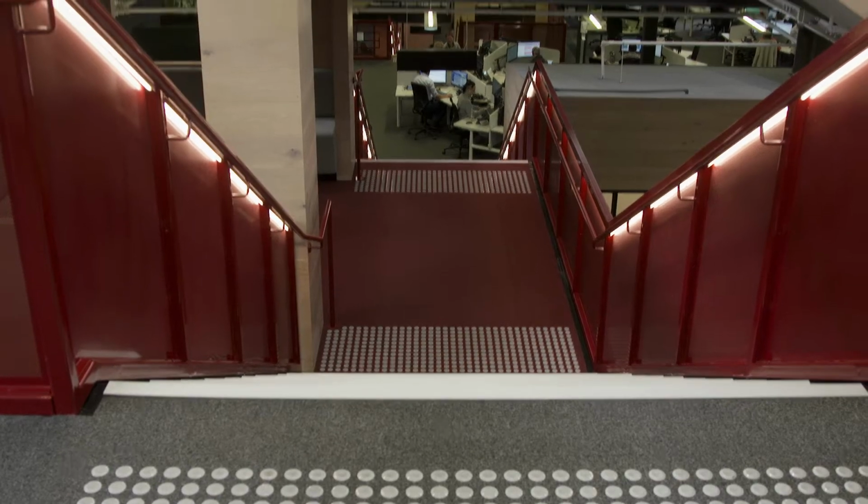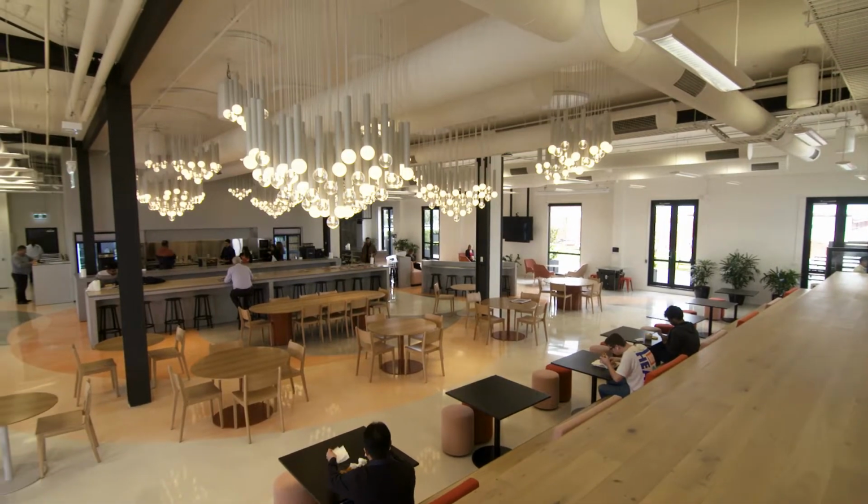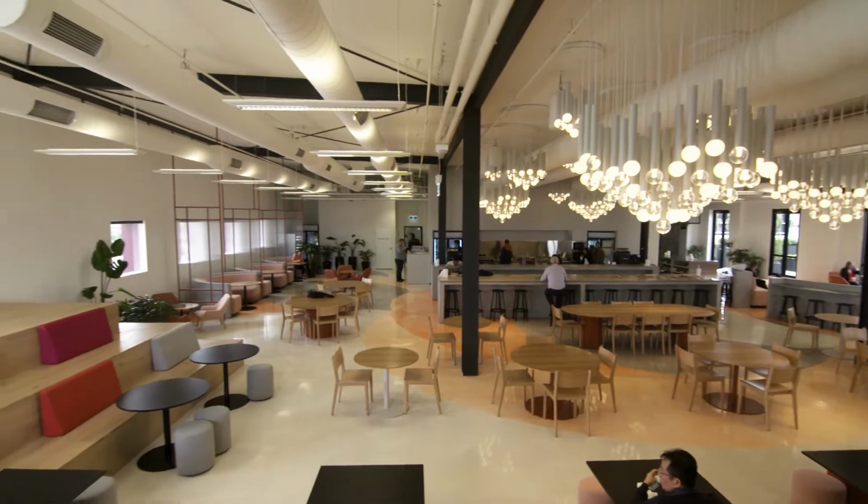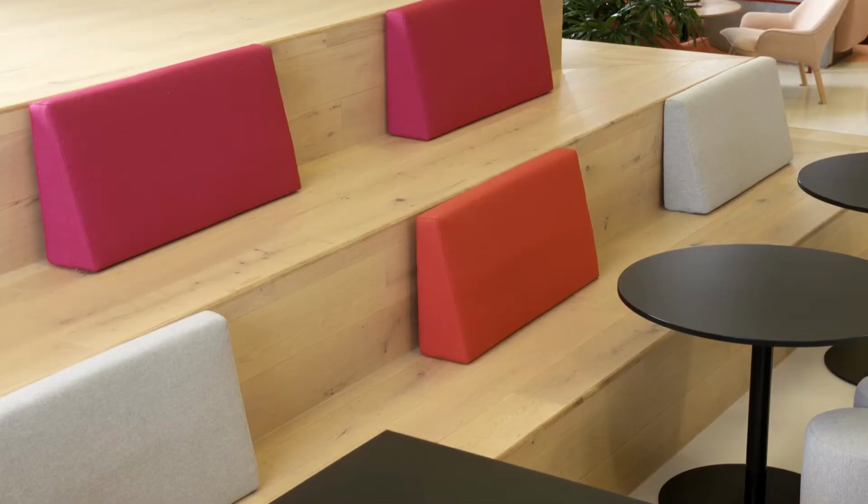The levels actually help create more of a dynamic between each of the spaces and put that area basically back in. This is where the whole team can come together. We can get up to 300 people in this space. So you can see that we've got the bleacher-style seating around the outside.